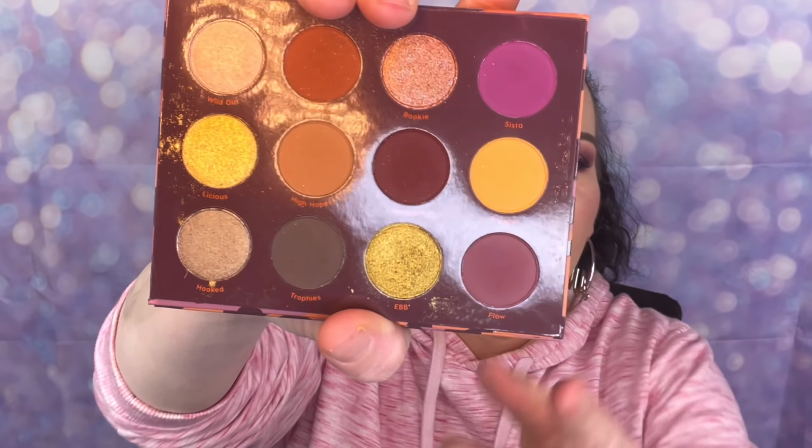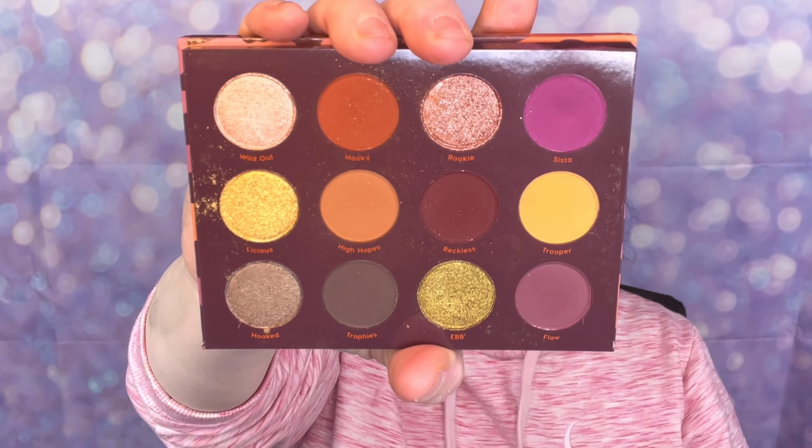Then this is my favorite to this day, ColourPop palette. It's the Good Sport palette. I don't think you can get this anymore. But I started getting into greens and yellows. And it's a really good palette.